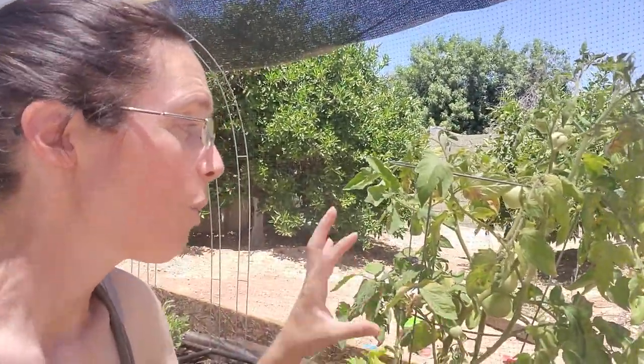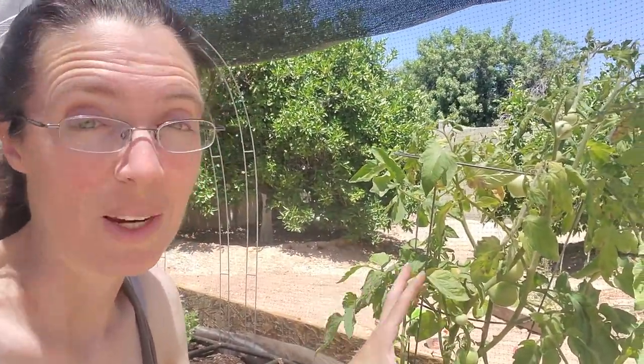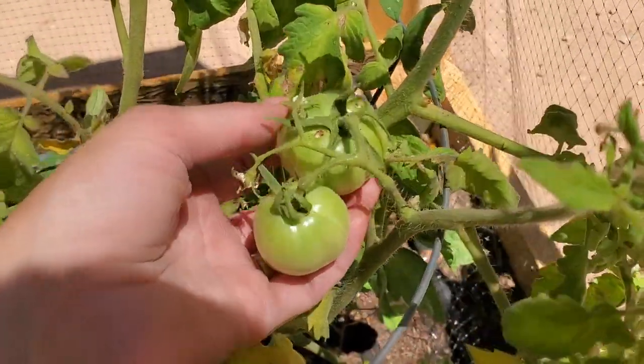I want the energy to go into the tomatoes that are still good. This is our first season with tomatoes, so we'll see how this goes. Stay tuned. Not a good find. Very disappointing.